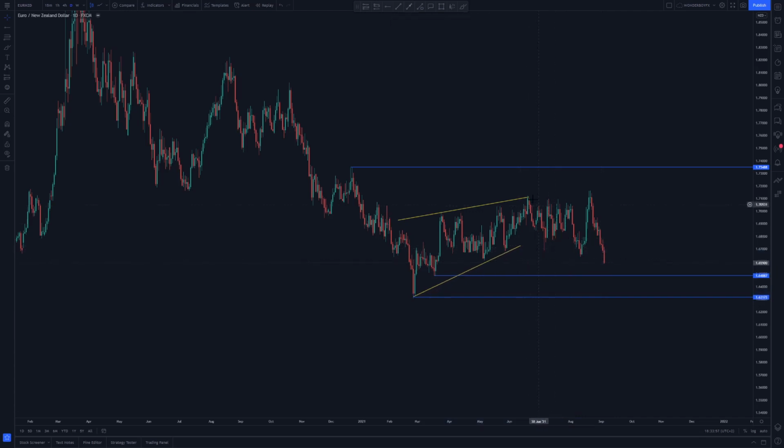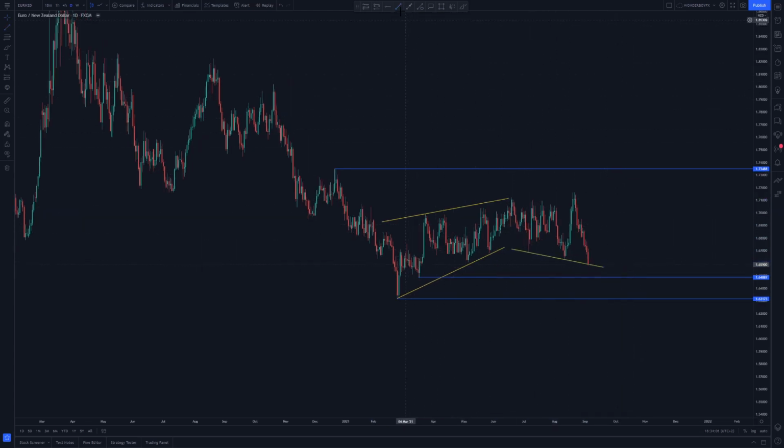So that is why I ended up doing some pattern separation. As you can see, my two latest points here, and then form something like this and something like this here. So what I'm looking for is to see if price is going to continue to push maybe to this low here and then reject, push to the upside, or we're going to continue to push to the downside, targeting these lows here.